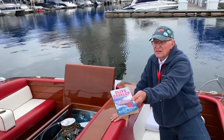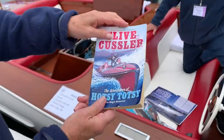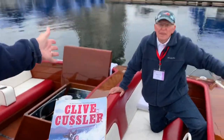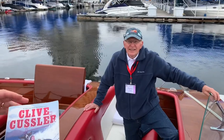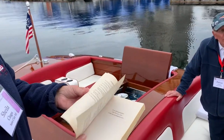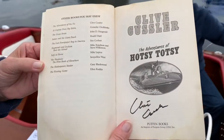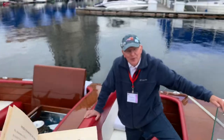How cool is that? Because my dad likes his books, I said, oh, we got one. He took his picture with Pat and put it on his website, because we had Hotsy Totsy on his shirt. He was the Grand Marshal at a show in Texas. There it is, he signed it. Very, very cool. So we talked to him and told him about our boat.